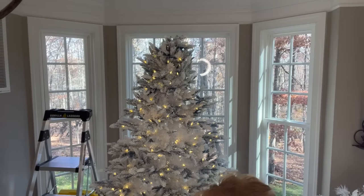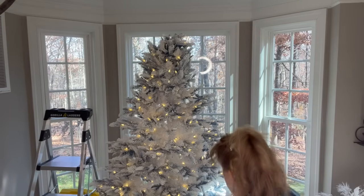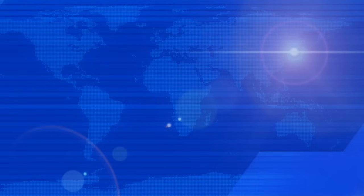Okie dokie, we're back. Chris puts these lights on the inside of the tree. He does wrap them all the way around, hence the Lazy Susan. But they will go as close to the center as he can get them. So that's what we do. Here we go.